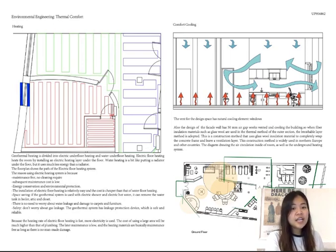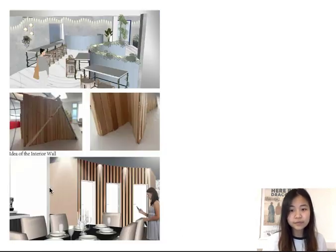Here is the environmental engineering about the heating and cooling within a selected area, and some rendering and model showing how this interior looks.